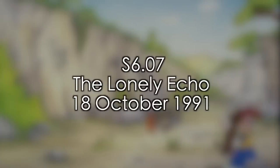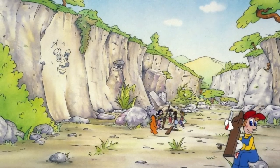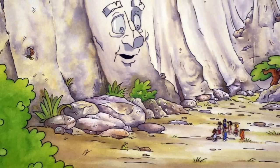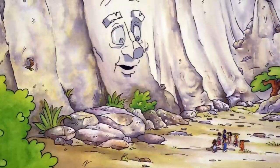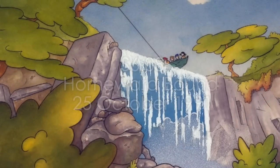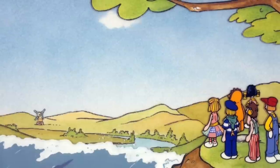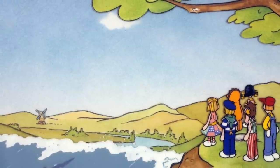Airing on the 18th of October of 1993 is The Lonely Echo, about the Ragdolls adventuring in the countryside, stumbling upon a sentient cliff face. Airing on the 25th of October of 1991 is Homeward Bound. It appears that the Ragdolls are on an adventure in the countryside, and they eventually come to realise that there's no place like home.